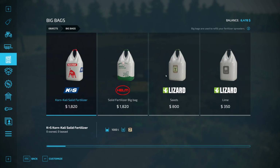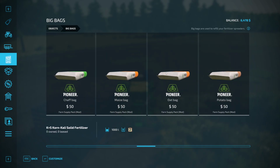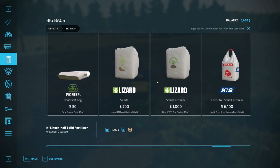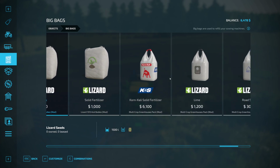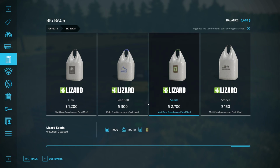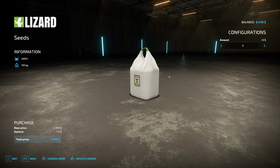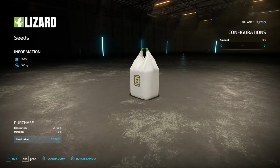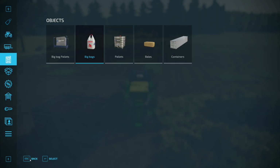We're going to get a big bag of seeds, a big bag, which is, wow, 1,500 liters for $700. That's a pretty good buy. But I think this one's better. This is 4,000 liters for $2,700. We're going to go ahead and buy one of these. And it will last us for a while.